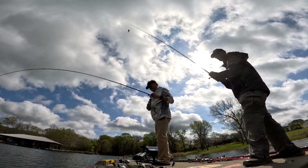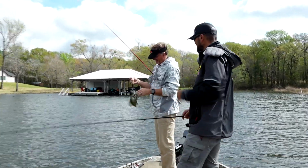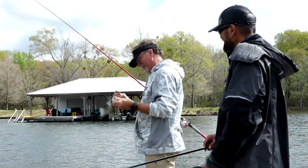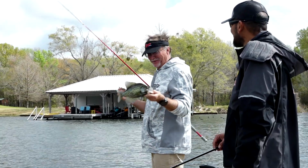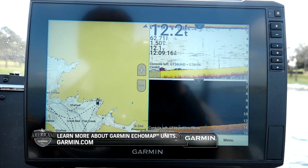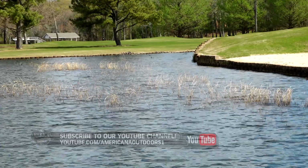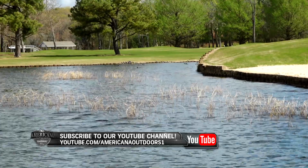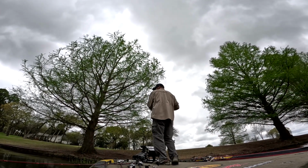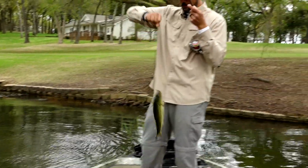Little guy. That's a crappie. Oh, it's a crappie. It sure is. They'll catch all of them. Yeah. Fish fry. Fish fry. Well, that fish hit it so hard. Really? That's the best bite of the day. It was like whack. There you go. Woohoo!